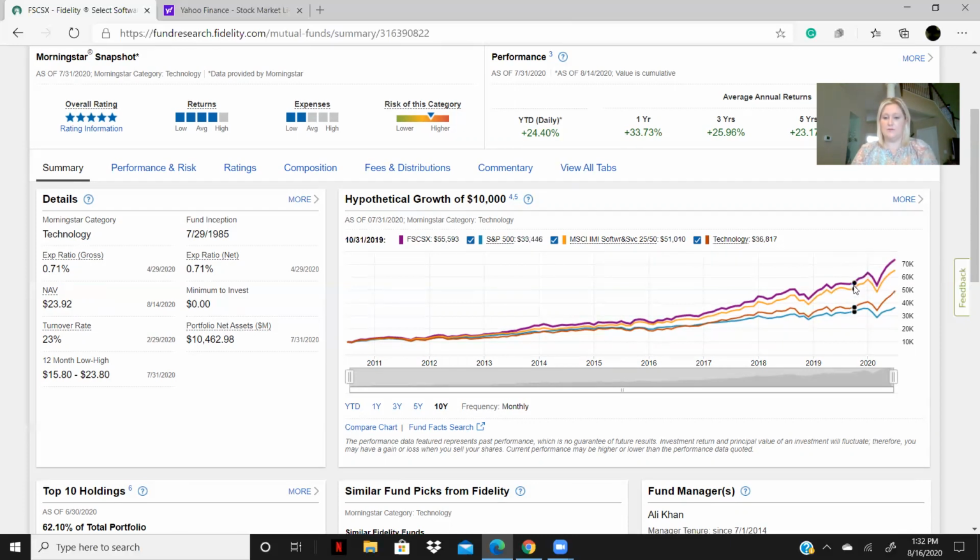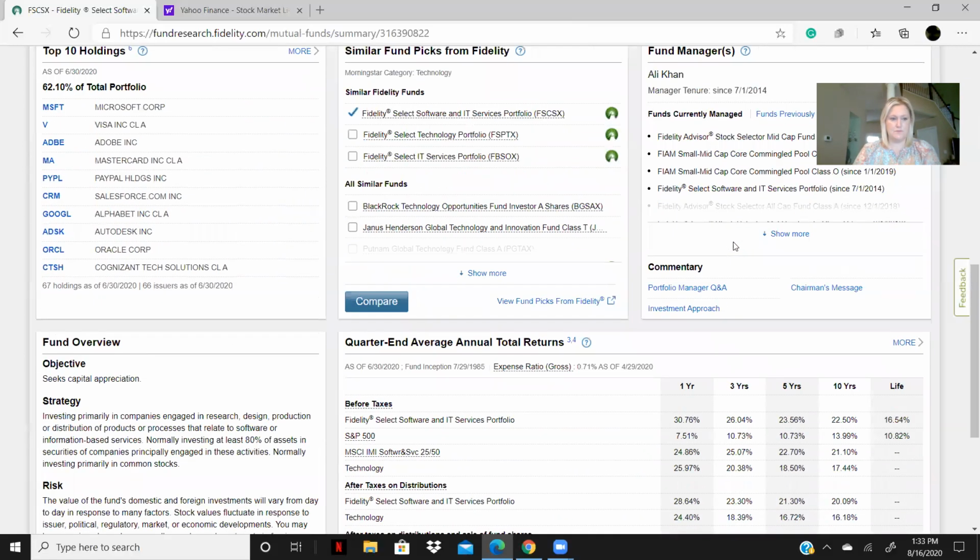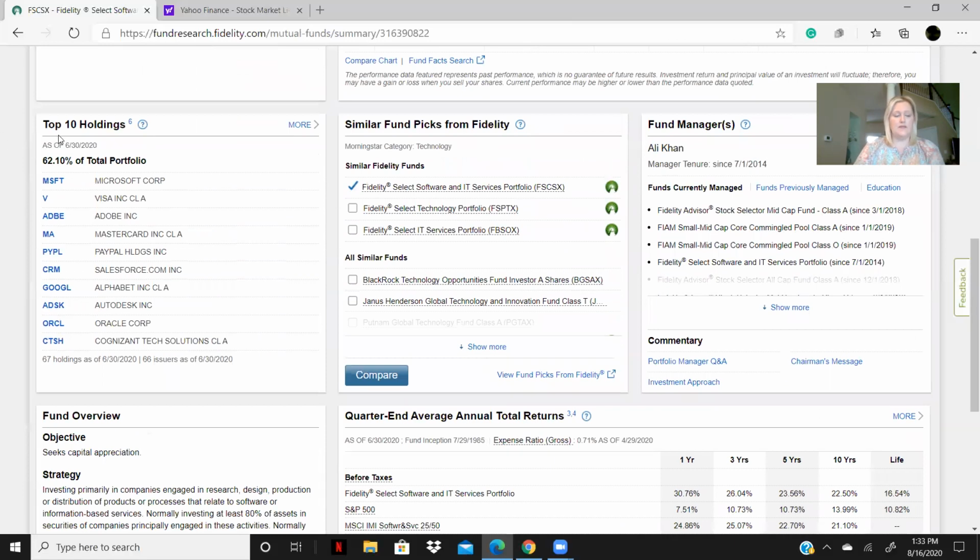It's a neat little chart to play around with and see how the particular fund that you're looking at performs compared to other benchmarks. This right here shows you the top 10 holdings of this particular fund. And just a quick note, if you are looking at buying individual funds, this is a place that I like to start just to do some research.